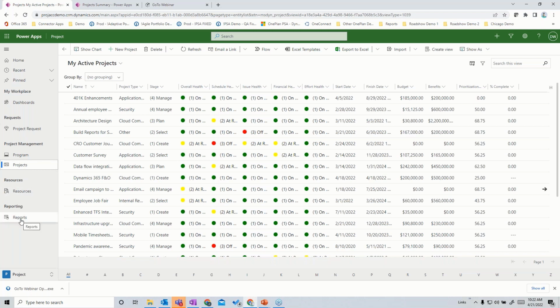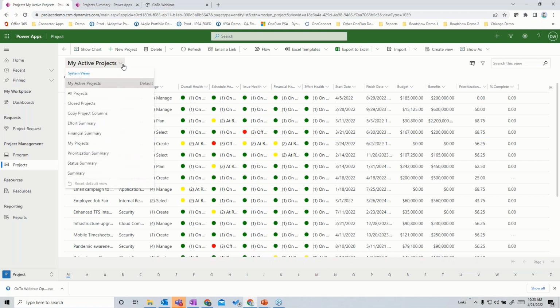And what I thought I would do is go through this a little bit to show you what you get in the base solution. For example, in the projects area, I have a list of projects, all of which were published from Project for the Web in this case. And in this case, I have a list of projects and a view that maybe gives me more KPI views on overall health, schedule health, et cetera, and some particular data elements that I've chosen for this view. But you can fashion in this thing a variety of different views that you might want. So this is my active projects.